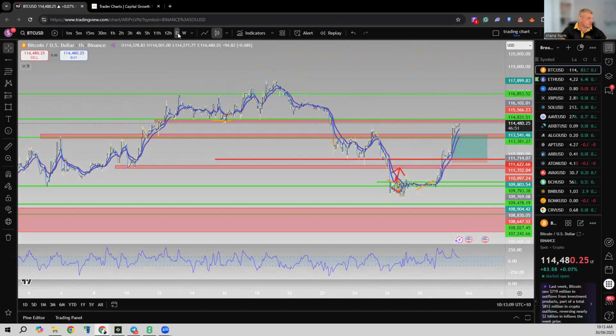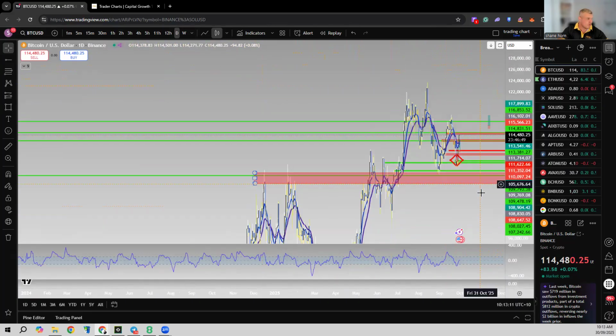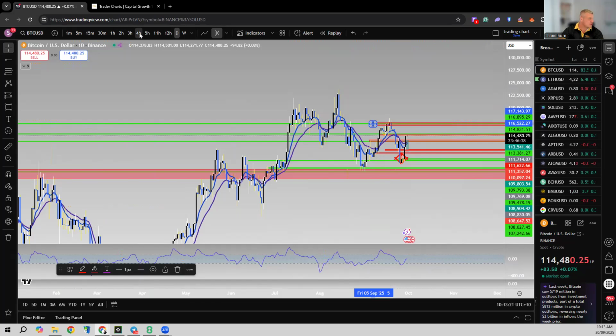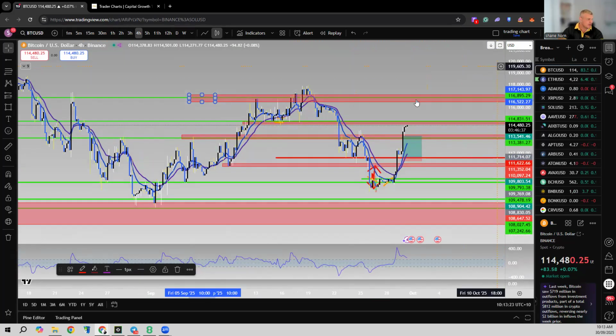So really positive news for Bitcoin. Now we are trading into these sort of areas now, okay? So we just got to be very mindful of what is going to happen around these key levels. So all we want to be doing is seeing, all right, what's happening here? Are we going to get a rejection? Are we going to play around in these ranges? Or are we going to push through, break out? And then this would be our key area here.